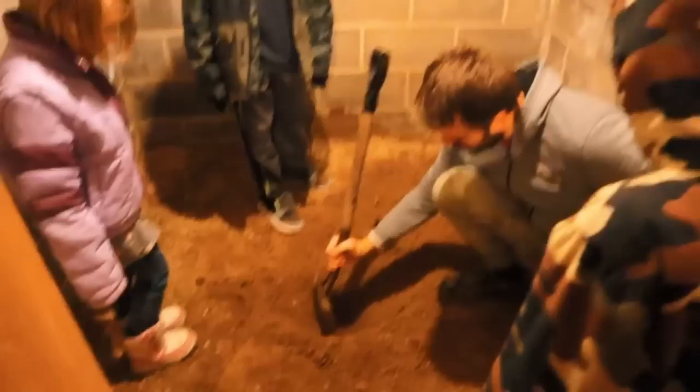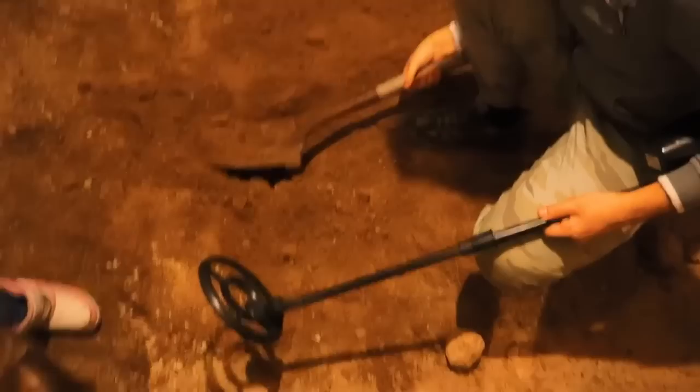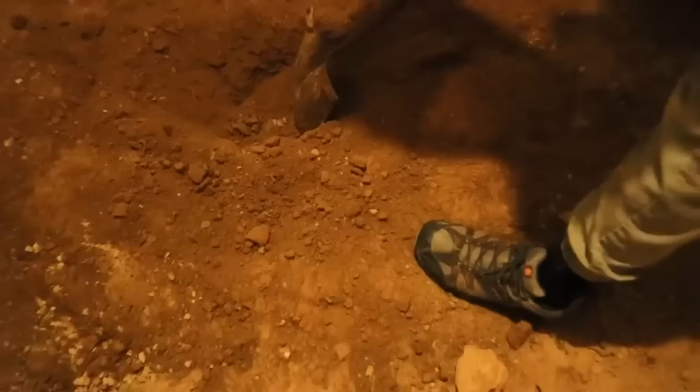You hit something? You're hitting something heavier. Yeah. Ooh. What? Let's just dig a whole bunch of the dirt away, maybe. Here, James, can you hold that? Something you're scraping against, I can hear. Look! What is that? It's something metal. That's something really metal. I think that's it. Try and dig it out.